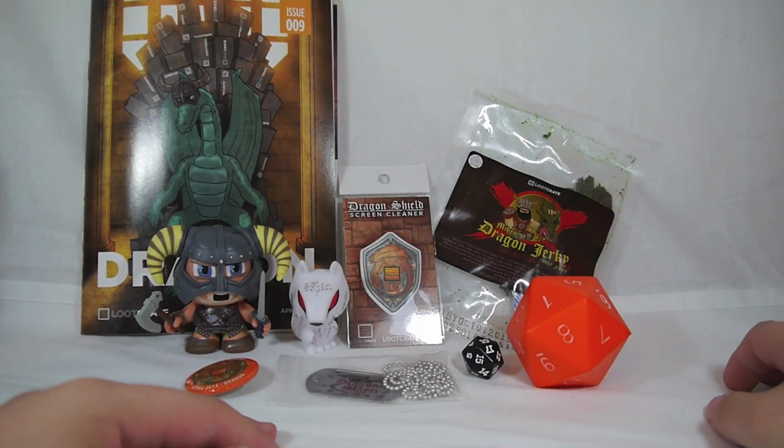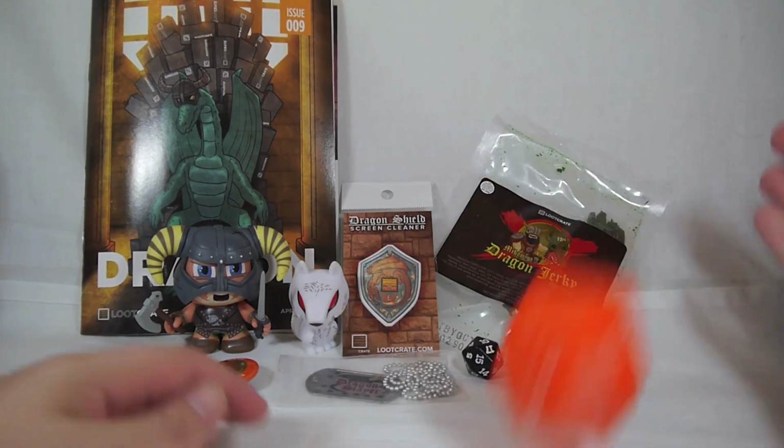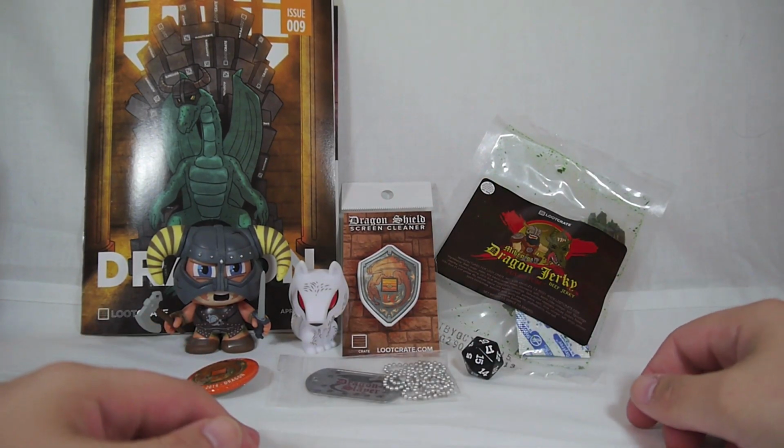So very cool. I'm going to figure out where these are going on my desk. Gonna squeeze the crap out of this D20 and just dig around with it.